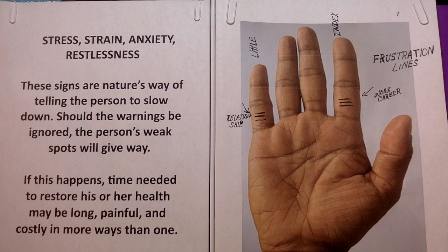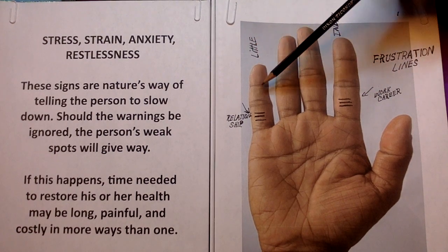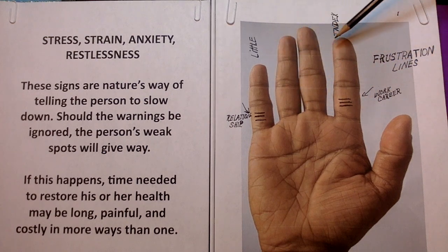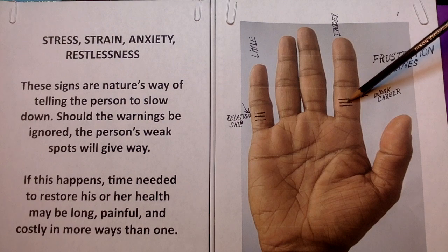So here we're going to be looking at examples, most of them are photos, of a hand showing these signs. The first one, we're going to be focusing on the index finger, which of course is Jupiter, and the little finger. Okay? Now, it's always on the lower flange.